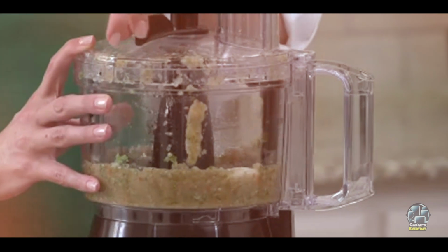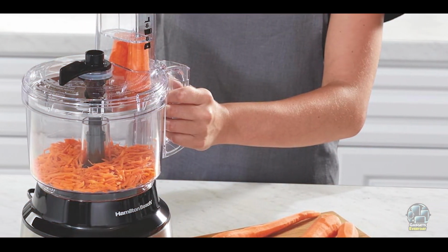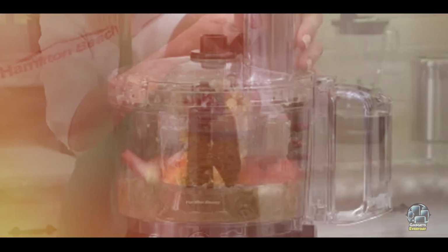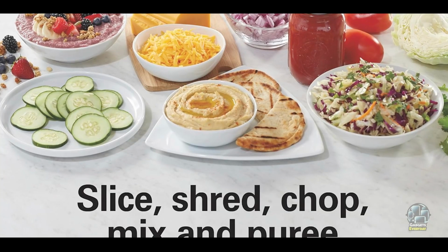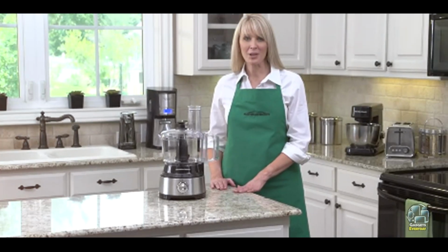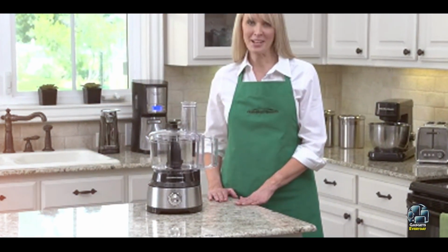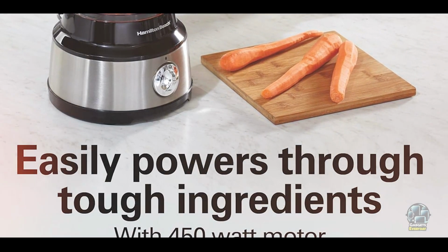Key features. The Hamilton Beach Food Processor features a powerful 450-watt motor that can easily handle tough ingredients. It has 2 speeds plus a pulse function, giving you complete control over your food processing. The processor includes a reversible slicing/shredding disc and a chopping blade, allowing you to prepare a variety of foods. The 10-cup bowl is large enough for family-sized meals, and the parts are dishwasher-safe for easy cleanup. The food processor also features a wide-mouth feed chute, making it easier to process large ingredients without the need for pre-cutting.